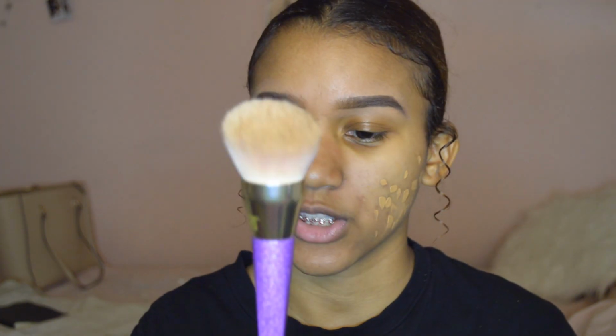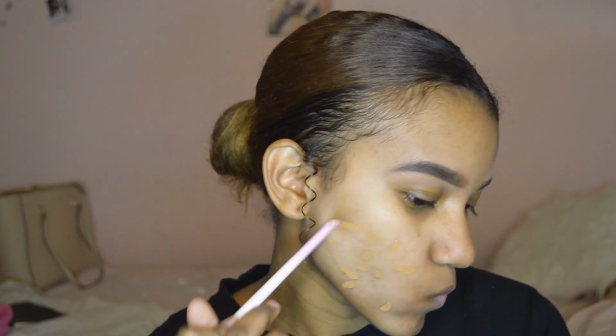Now I'm using this Real Techniques 301 foundation brush and just blending it all out. Now I don't put foundation on my chin because I feel like my chin is one of my problem areas, and I don't want to get it too oily or too overpacked with product, so I just tap the excess off and put it on there. I do the same thing for my nose. And voila, look, no pimples. Where? Who? Dark spots? No, we don't, never heard of her. So now I'm going to apply some on my forehead.